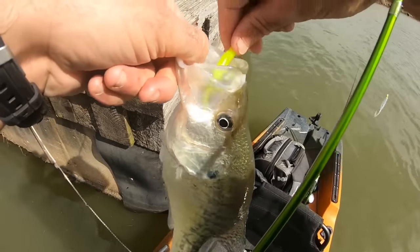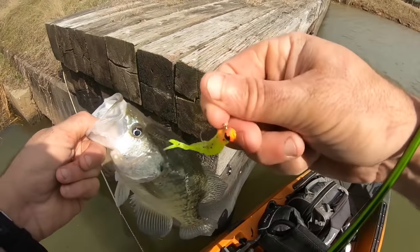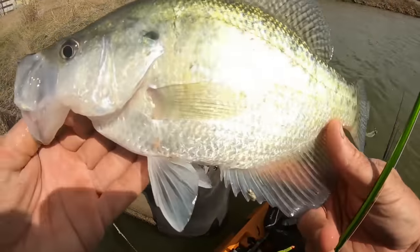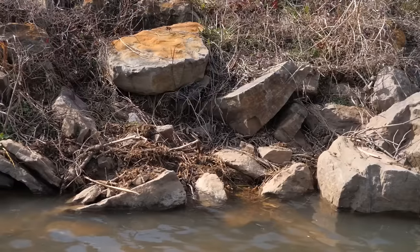But what I did is I put a chartreuse, little bonehead minnow on there. I got him good. That's a stud. What a slab right there. Right under the boat, basically. That is so cool. Whew, I love swapping it up on him.